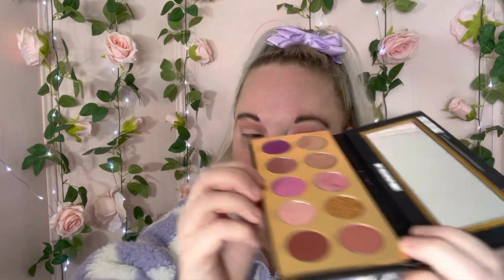Now that we have that laid down, we are going to go in with one of my favorite shadows that has ever existed, this shade Jollof. Just wait. Just you wait. It's so pretty. If you like pinks and purples, I'm telling you, this palette is slept on.